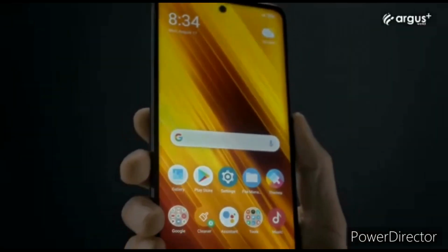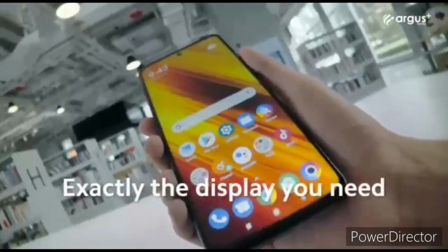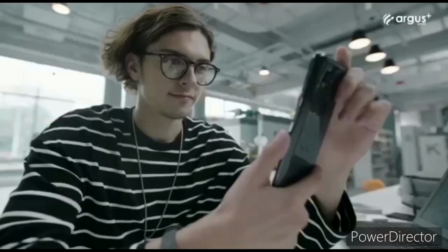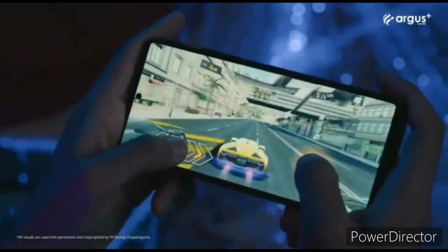It will come with up to 8GB of RAM and 256GB internal storage and will run MIUI 13 based on Android 11, which is again disappointing. I feel it's a downgrade rather than an upgrade over its predecessor.